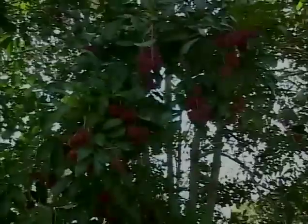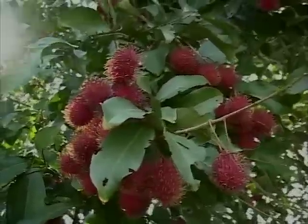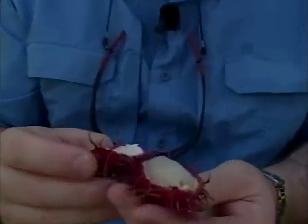Another star of the Asian fruit world is the rambutan. This beautiful red fruit with its hairy bristles is actually related to the lychee and the longan. In fact, they often say the young man is the rambutan with the long hair, and the lychee is the middle-aged man with his bumpy skin, and the longan is the old man with his bald head. They're all very similar because inside of them, they all have a lovely, fresh, fleshy, white, juicy fruit.